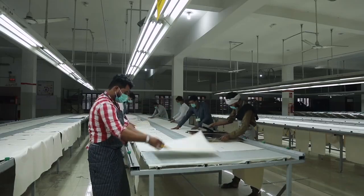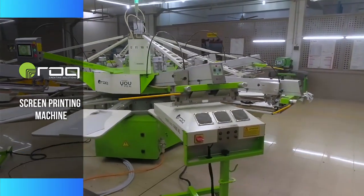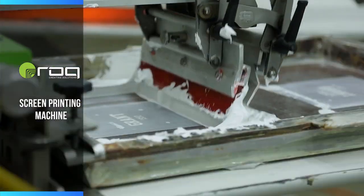Our in-house garment print facility is ready to give mammoth production. The garment printing department, equipped with the most modern octopus printing machines from Stroke, gives fine graphics and effects through screen printing.